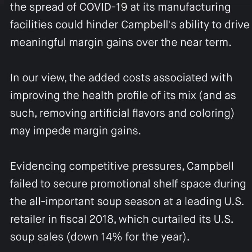And then the third point is that Campbell's failed to secure promotional shelf space during the all-important soup season at the leading U.S. retailer in fiscal 2018, which I believe is Walmart, which decreased their soup sales 14% for the year. And if you're just looking at 1 year, that's not a huge deal. And I think we saw that in their revenues for the year as well, just a minute ago. But again, just for 1 year as a long-term investor, I don't think it's a big deal at all.